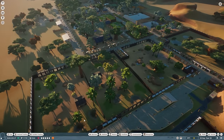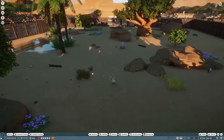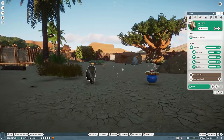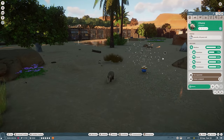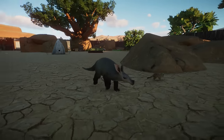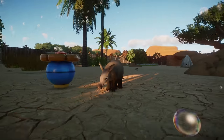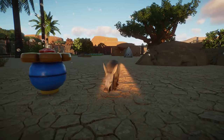However, I think that should have resolved our problems here. Now, one other thing I've missed is we haven't renamed our aardvarks or our meerkats. So I think we'll go through now and do a little bit of naming for these guys. Oh, look, this is a baby. There's babies everywhere. Look at them. Oh, little faces. I feel like they need to grow into their nose.